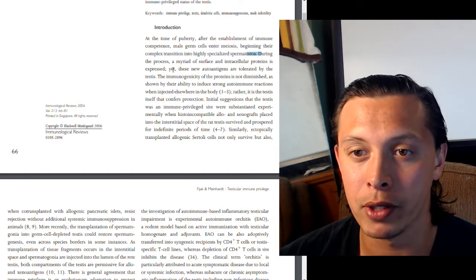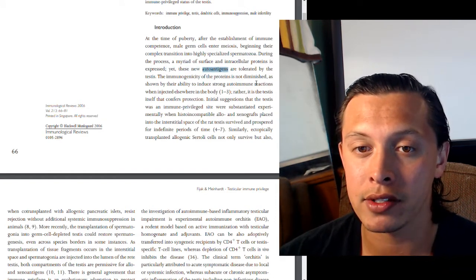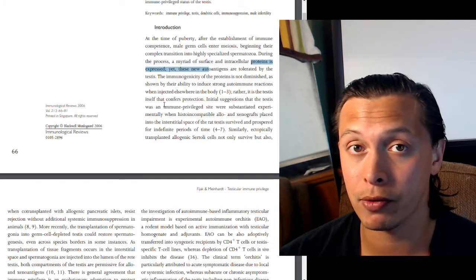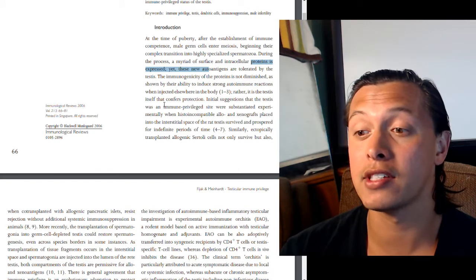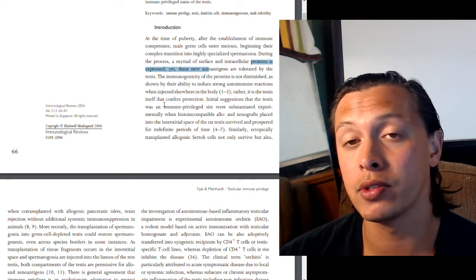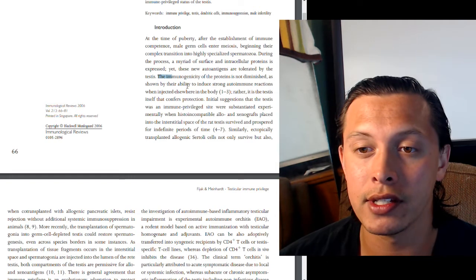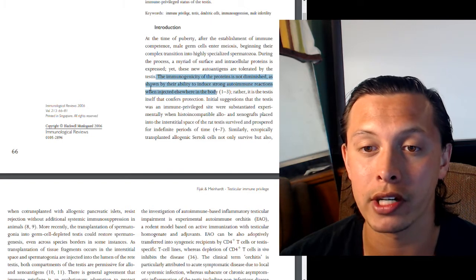But this happens during puberty. During the process, a myriad of surface and intracellular proteins is expressed, yet these new autoantigens are tolerated by the testes. So these are new proteins that have never been expressed before on the surfaces of these new cells, and since they have never been expressed before, we would assume that your immune system would recognize them and then start to attack them, right? However, the immunogenicity of the proteins is not diminished, as shown by their ability to induce strong autoimmune reactions when injected elsewhere in the body.